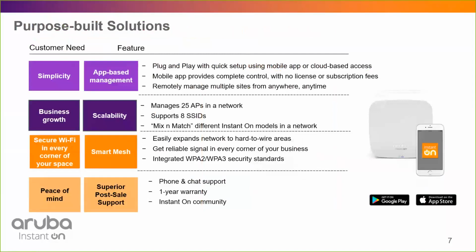Now, we're also able to remotely manage multiple sites from anywhere, anytime. A very important feature for your MSP, and it's quite simple to be able to manage those multiple sites. Now, in terms of growth here, you can manage up to 25 APs in a network. Now, that's actually a substantially large amount of access points.